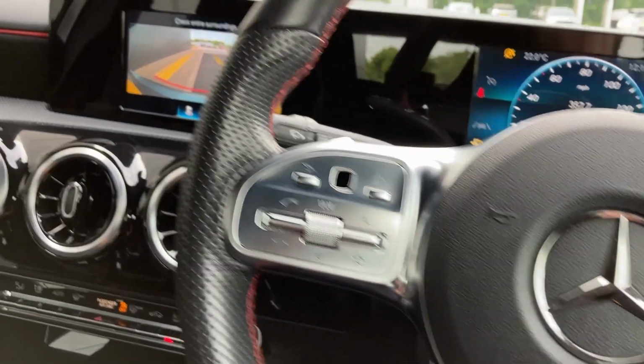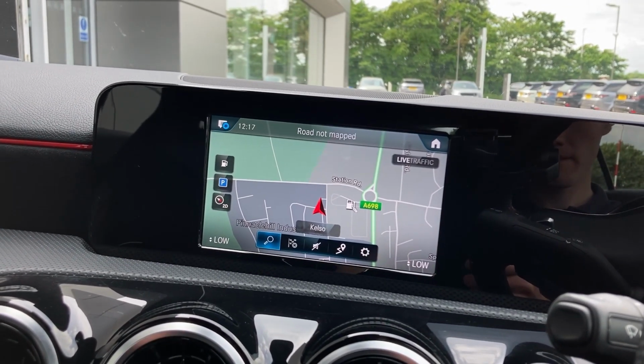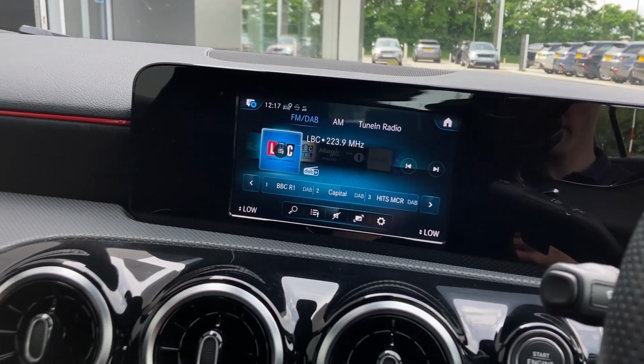mobile controls. On the centre display we have the rear camera and satellite navigation, as well as DAB radio, and on the centre console the 2-zone climate control.